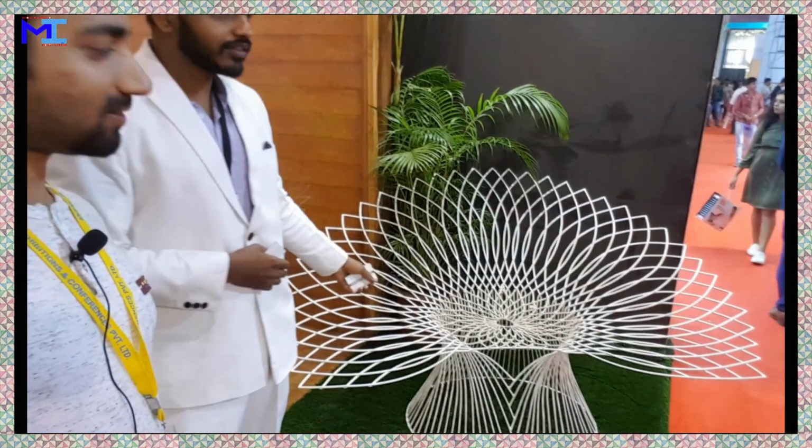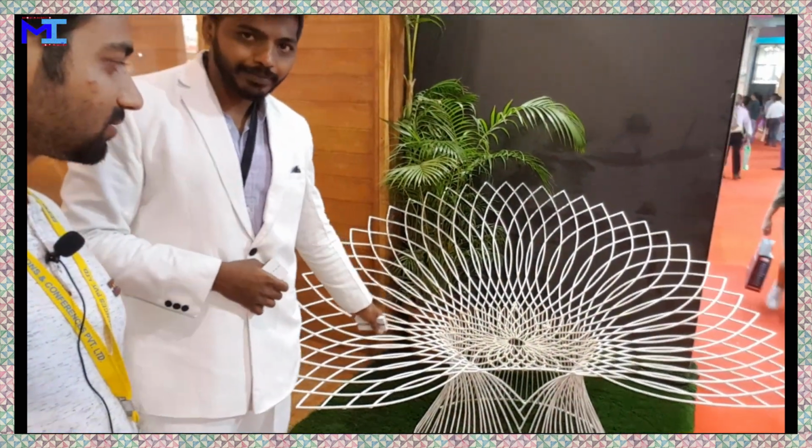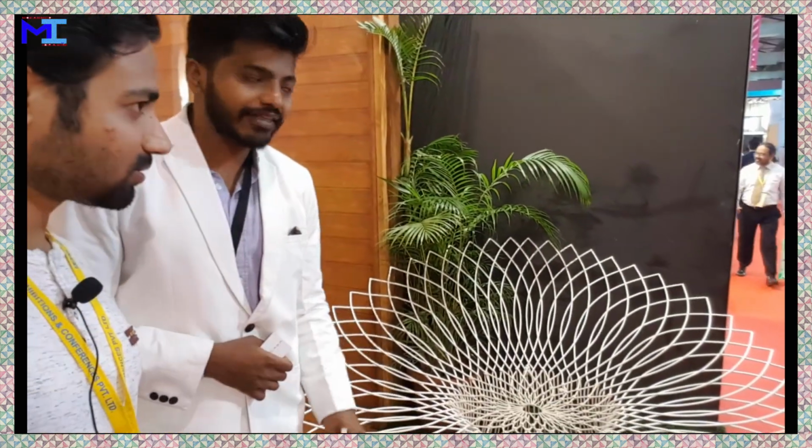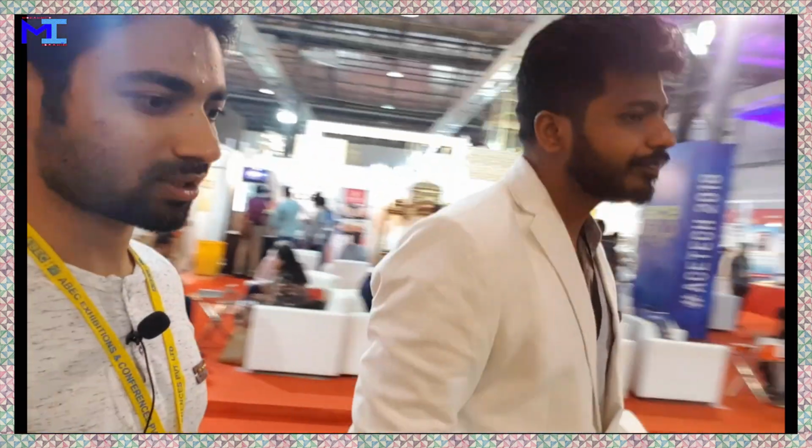So this is the Hera chair. It's inspired by the white peacock, and it's for gardens, and it's available as a swing as well. Okay. So if you come over here.